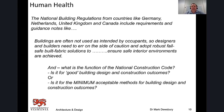So then we have to think in our context, what is the function of the National Construction Code? Is it for good building design and construction outcomes? Well, the answer is no. It's a very big no, because the function of the National Construction Code is for the minimum acceptable methods. That's it, the minimum. If you build a house any worse than this, it's unsafe for occupants. And so a bit of context is always important. And many, many people are working to just meet the code. And that's the minimum acceptable method of construction or design.